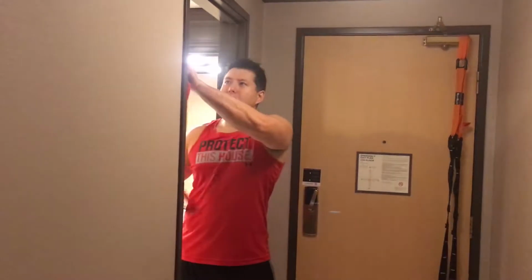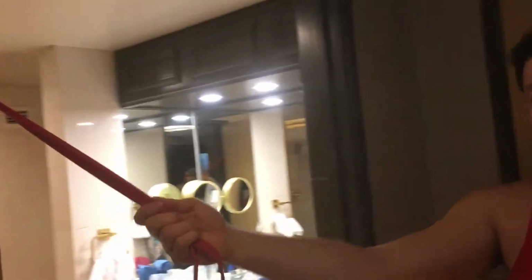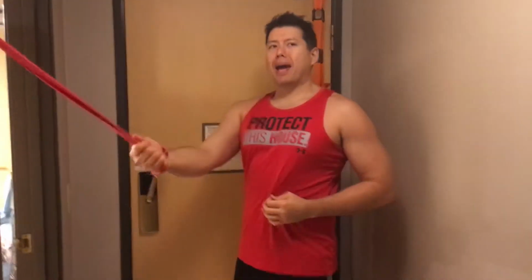Other solution for that is this band, and what I've done is bought a thicker band, and if you can see, I've kind of looped this around a hinge right here, and what I could do with this is just some more pulls to work that back, which is the main problem when you don't have any equipment. And so what you're going to do with the band, which is different than the weight room, is you're going to get more resistance as you pull it. So the more you pull it, I'm getting a lot of resistance here, and right about there's hardly any resistance.